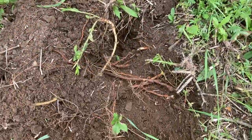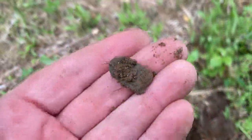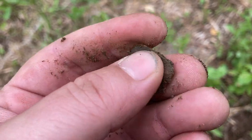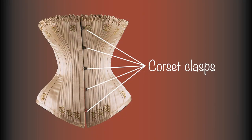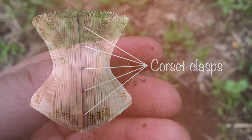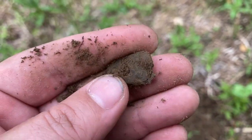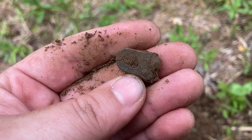Okay, 12 to 13 signal. Not very deep. I already know what this is. I just took a quick peek at it. This is part of a corset. It's actually a corset clasp that would fasten one side to the other down the front. I'll throw an example on the screen right now so you can see what these clasps look like when they're new. But yeah, that's a decent find. We know there were women doing stuff and things out here, between the ring and the thimble and other stuff that we found, so that lines up perfectly.